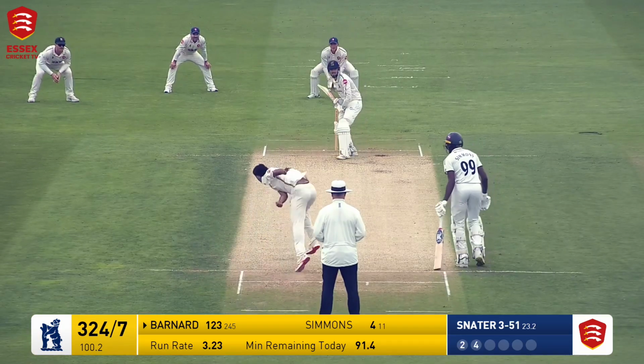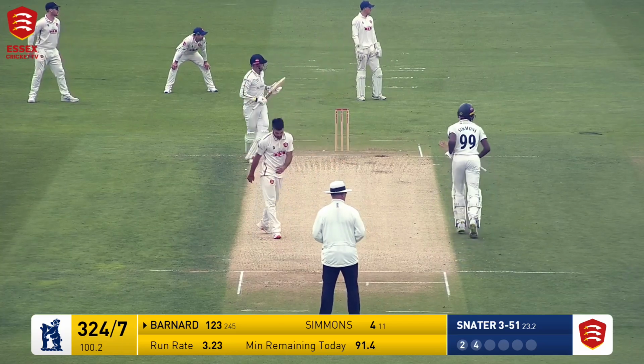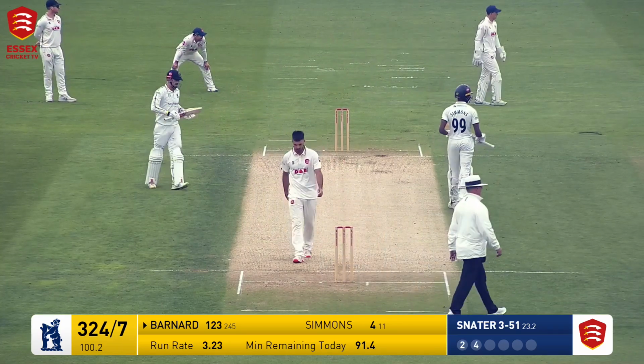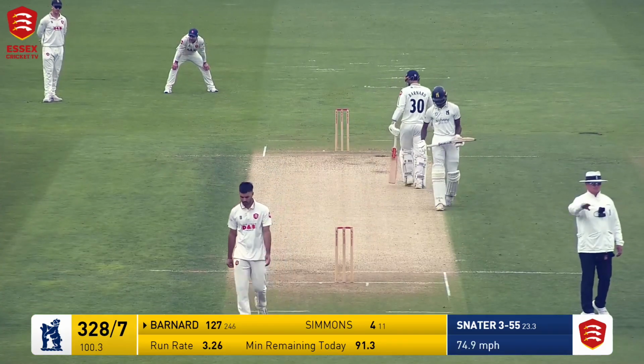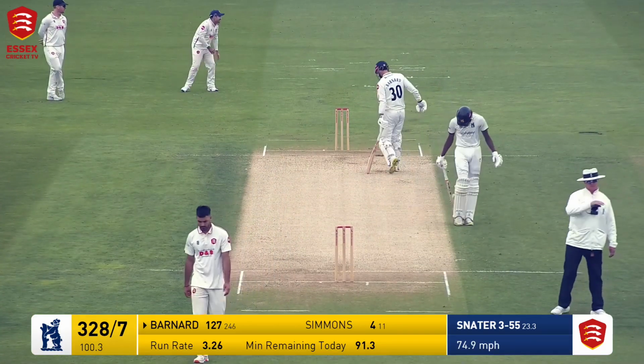Here comes Snater, bowls short this time. That's pulled away down towards long leg. That's going to be 4 runs. That's a nice shot. He just sat up there to be hit. It looked like the batsman already knew what delivery he was going to get bowled there. He was on it straight away.